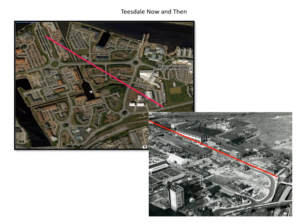But let's go back in time. The overlaying slide shows Head Wrightson's probably at its most prosperous in the 1970s. But let's explore the site from its earliest.